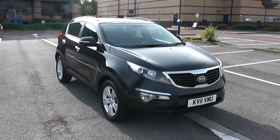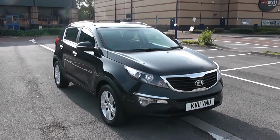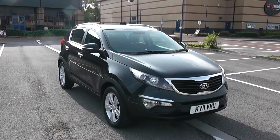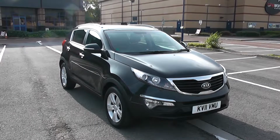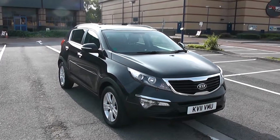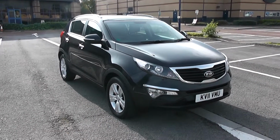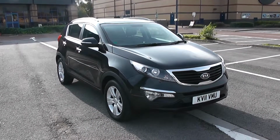Today we have for you a Kia Sportage 2. This vehicle is in black and it is a diesel manual. Going to be giving you a tour of this vehicle today, but for further information or specifications on this vehicle, don't hesitate to go online at www.wessexgarages.com and type the number plate into the search bar.